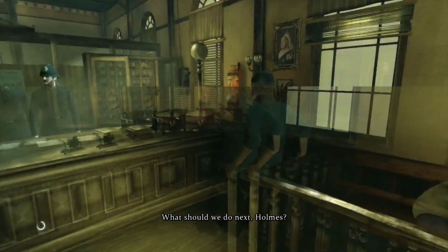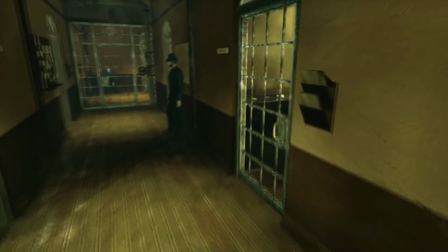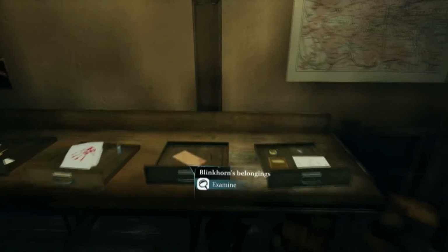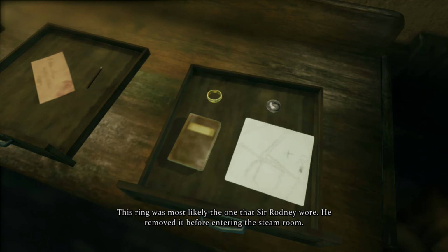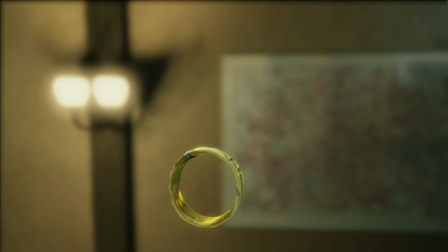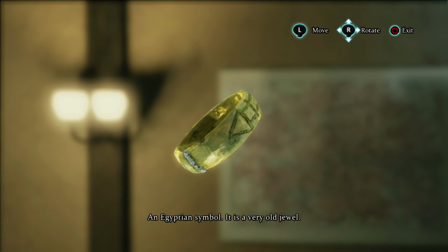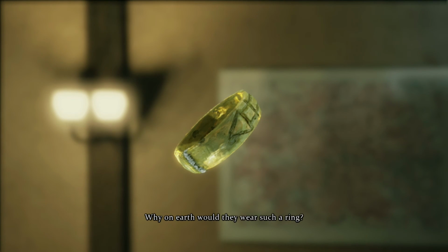What should we do next, Holmes? This ring was most likely the one that Sir Rodney wore. He removed it before entering the steam room. I see the join. This ring was repaired, and quite badly too, with silver. An Egyptian symbol. It is a very old jewel. Why on earth would they wear such a ring? A very pertinent question.